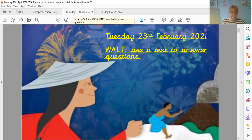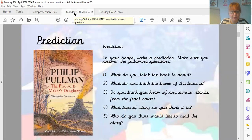So moving on then today, looking at The Firework Maker's Daughter. Now, at the end of this home teaching document, there is a picture of the front cover. Now, I would like you to stick that into your book. You don't have to print it off. You can just write a prediction. So what I would like you to do is write the subheading prediction and then think about these questions.